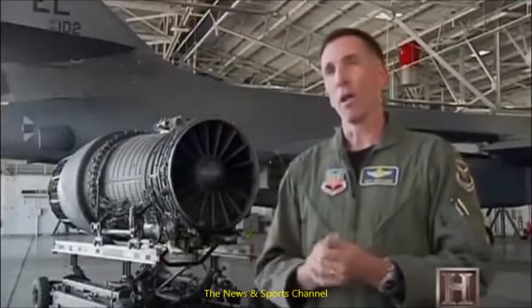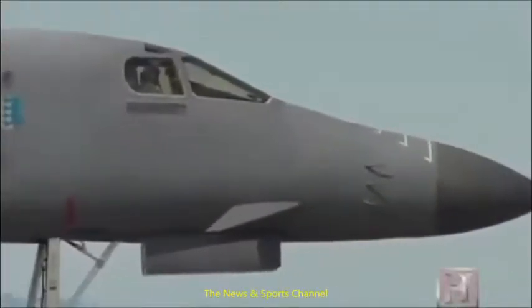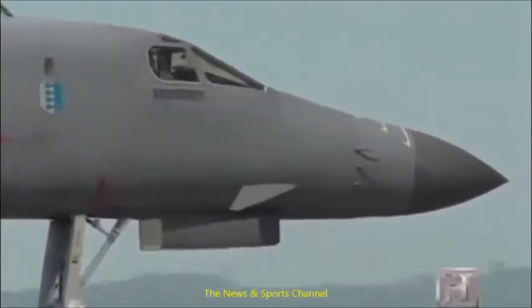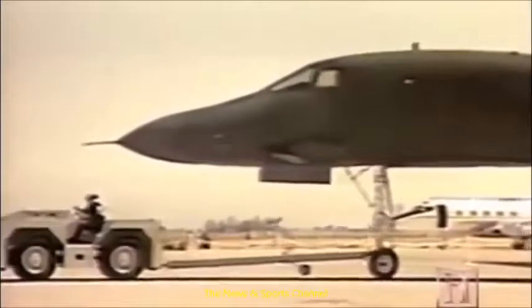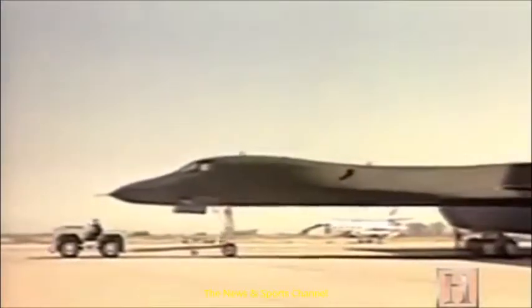The B-1 is the muscle car of the bomber force. It has power, it has speed, and it has a huge payload capability. A single B-1B bomber could deliver a payload of 24 B-61 nuclear bombs, with a destructive capacity nearly 500 times that of the Hiroshima blast.